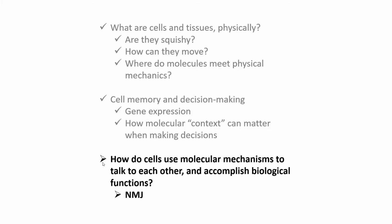I'd like to now go on to the third part of this talk and go through a bit more of an intense example of how molecular mechanisms can talk to each other and just ultimately accomplish a biological function. So I'd say that this example kind of wraps things together.